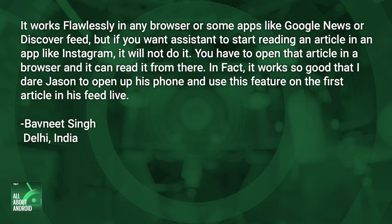But if you want Assistant to start reading an article in an app like Instagram, it will not do it. You have to open that article in a browser and it can read it from there. In fact, it works so good that I dare Jason to open up his phone and use this feature on the first article in his feed live.